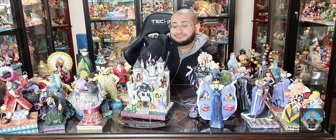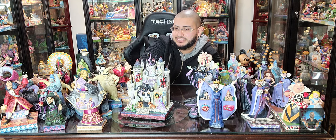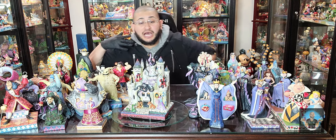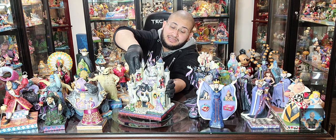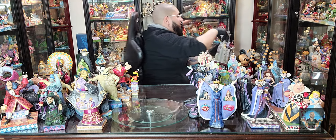This piece was limited in its size run. It came out around 2014, 2015. I believe it was 2014. And it was the last castle piece Jim Shore made, and now he's remaking castle pieces, so super excited about that. And this is the only one like it. It's really one of a kind because it's all the villains incorporated in one, and Jim created this. You can't find this anywhere else. This was a Jim Shore original design.